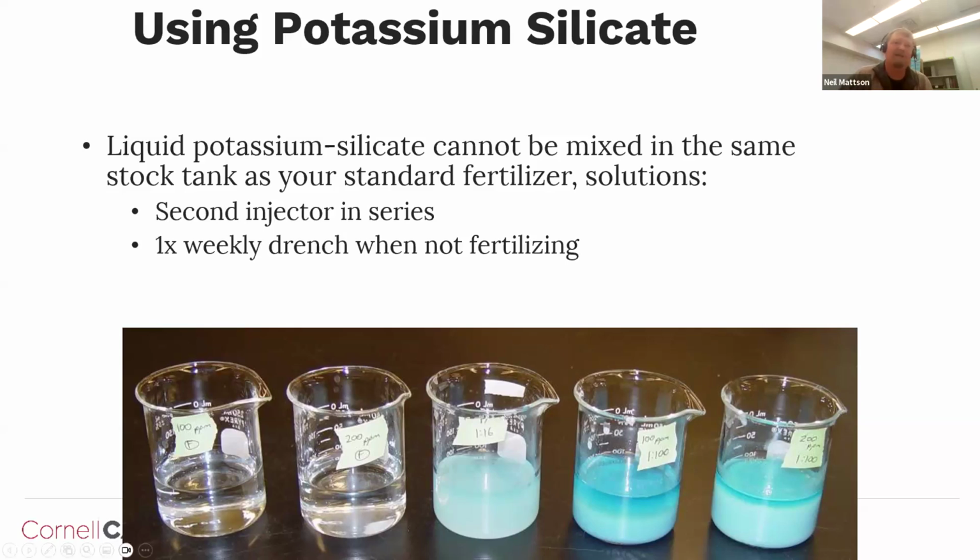And what this is showing is kind of the jar test that Sean was actually talking about. I guess I did this in a beaker because I'm a scientist, but essentially we took the potassium silicate at 100 or 200 parts per million silicon and combined that in the dilute form with the water-soluble fertilizer. And we did not see any precipitation at kind of the dilute amount that the plants are getting. But once we had those in the concentrated amount, such as going through a 1 to 100 injector, that's where we got that sludge or precipitate that Sean was referring to.